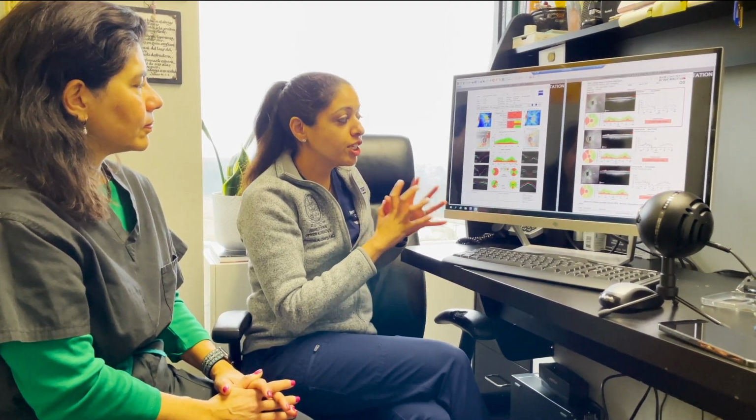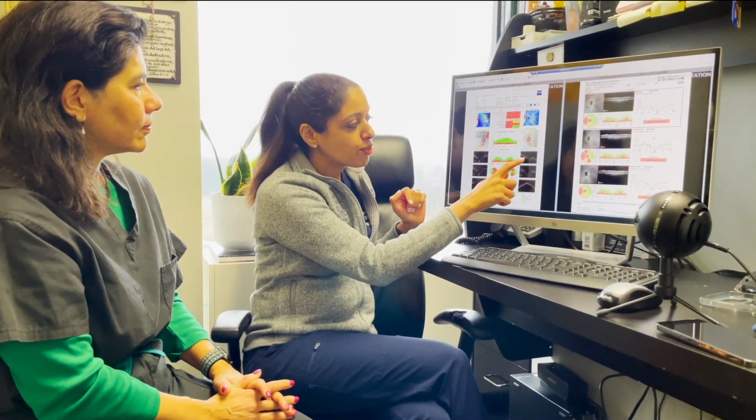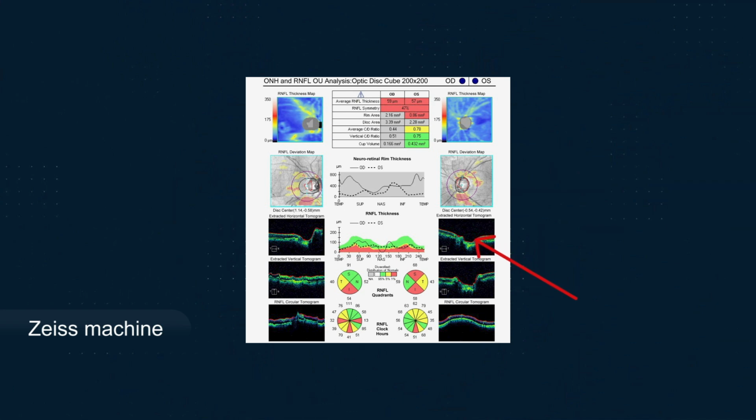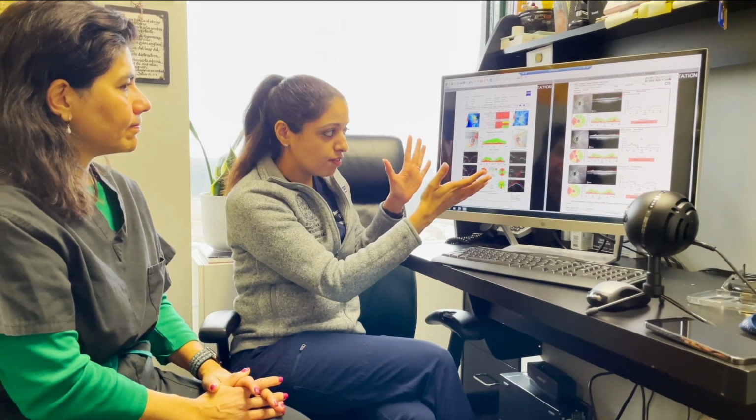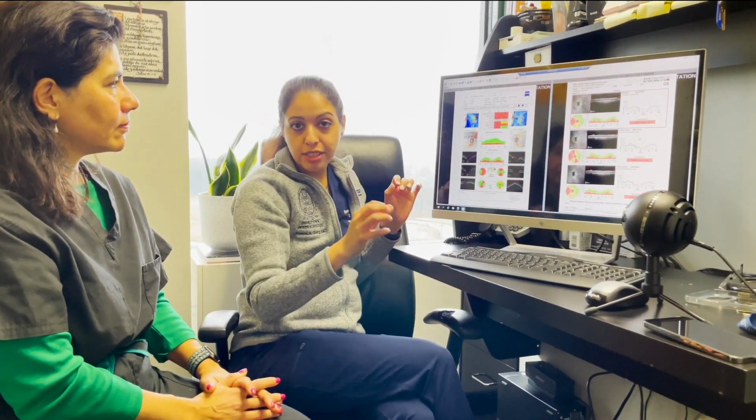And what the machine is doing, not only is it taking a picture, but it's showing us the different layers of the nerve. So it's showing us where the insulation is, where the nerve fibers are, and where the cell bodies are. And so we can look at a very magnified, high-depth view of the nerve, and we can also measure the thickness of each layer to see if there's any damage. And then we can follow it over time, again, to the degree of several microns of accuracy to see if there's been any change over time.